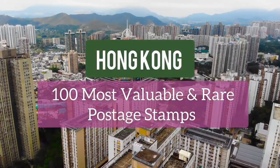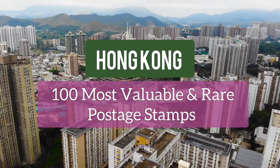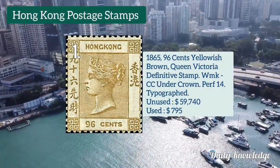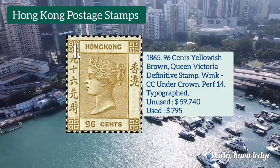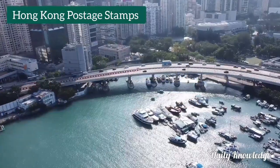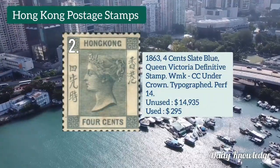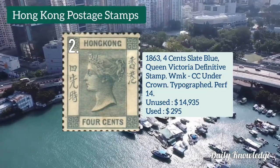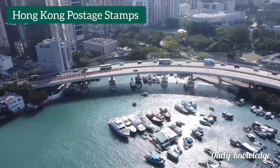This video is about 100 most valuable and rare postage stamps of Hong Kong. First is 1865, 96 cents, yellowish brown Queen Victoria definitive stamp. 1863, 4 cents, slate blue color Queen Victoria definitive stamps, and it is watermarked.